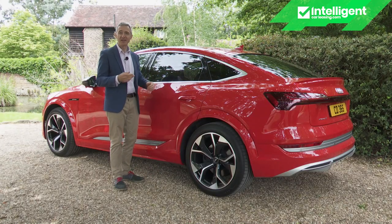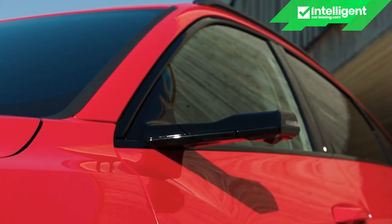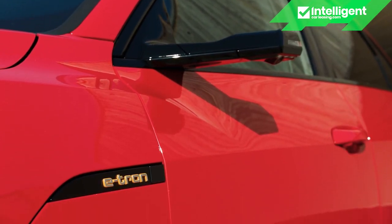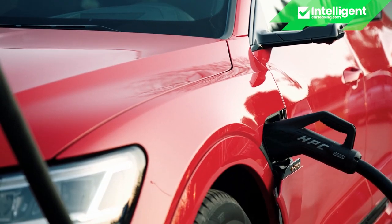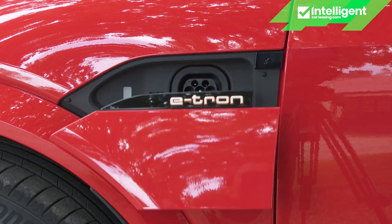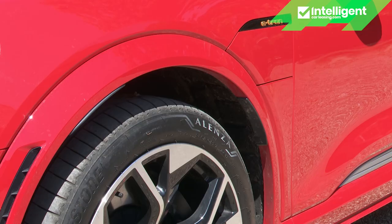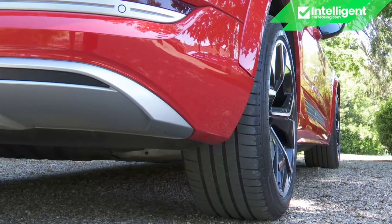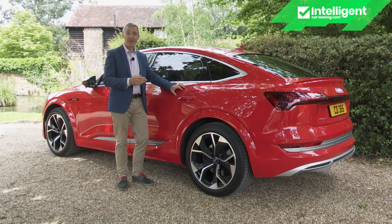Nice touches include the optional virtual mirrors, L-shaped pods which protrude on aerodynamic stalks, replacing the ordinary door mirrors, and the inclusion of charging flaps on both sides of the car behind the front wheel arches. They feature copper-themed e-tron badges and they neatly open with the push of a button. And of course, there are big wheels which on this S model sit in arches 23 millimetres wider. The rims themselves vary between 21 and 22 inches in size. We've got the 21 inch 5 Y-spoke rotor gloss anthracite black diamond cut sport alloys here.